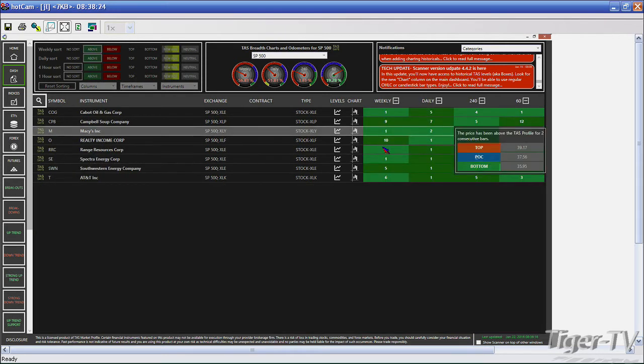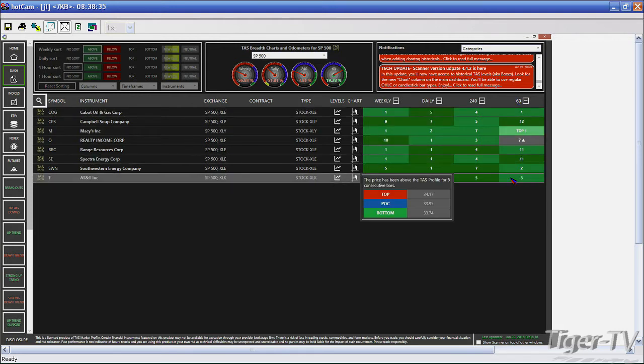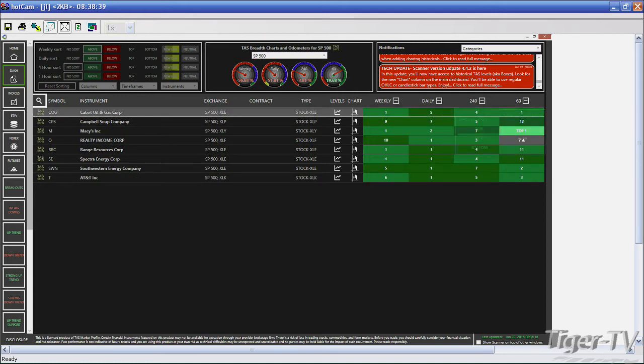And as you'll notice, these weeklies and dailies that are trading above profiles on these whatever seven instruments, the 240 and the 60 really prove this out. They have been launching even on the short term in this bounce back up. Proving the theory, relative strength, and I'm tired. I'll be back.